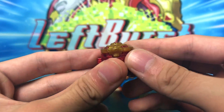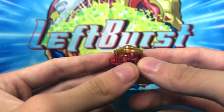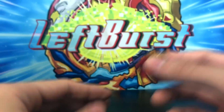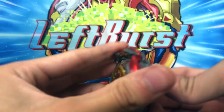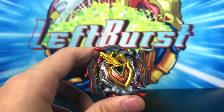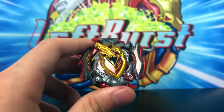You have the stamina mode, which is a really good stamina mode, a defense mode, which you're probably never going to use, and finally you have the attack mode, which is a really aggressive attack mode. So I definitely think the driver is really good. So competitive-wise, Z Achilles is a pretty competitive Bey.